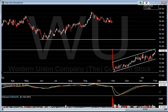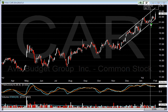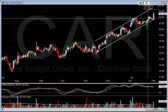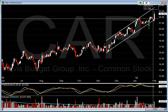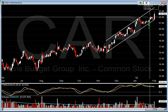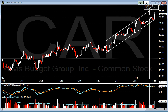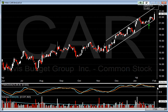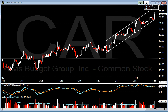And then the other one, let's take a look at Avis. Avis is kind of interesting. I was in a trade about a week and a half ago or so, got in on here, and essentially I got out of that trade when it started to pull back here on this retracement. So I'm not in on this stock right now. I'm not in on this move here, but it's certainly been making all-time highs, and there's a good possibility that it could continue to trend into this upper trend line here on this price channel. Although there is a little bit of negative divergence here on the MACD, this is another non-high beta stock that might be interesting to keep an eye on.